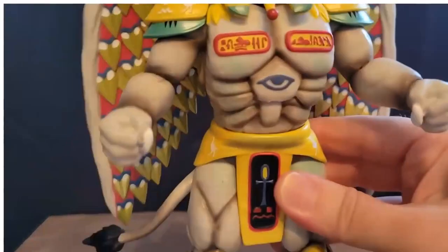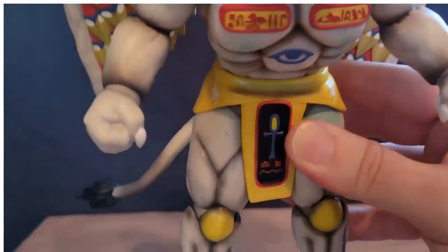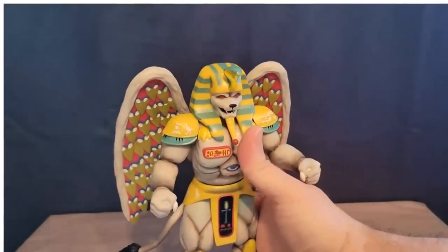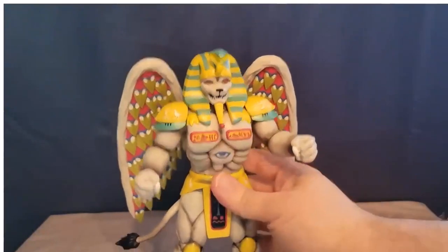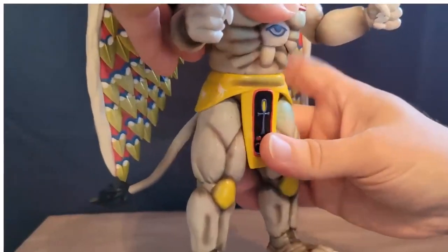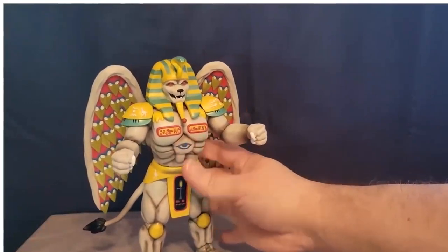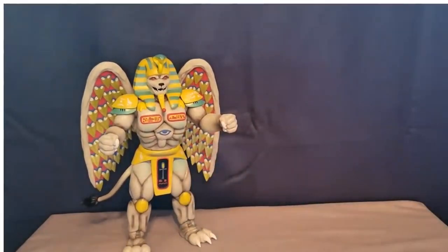I will say his diaphragm joint is very, very loose and wobbly. So, like the wings will kind of weigh him back. Oh, well, now it's not really doing it. So I guess maybe I fixed it. So it's not as wobbly as it was before. Oh yeah, there it goes. So it's just he's wobbly right there, but the arms and the knees are all fine. The hips are really good, actually. The ankle joints are really good. It's just for whatever reason, he's very wobbly in the torso and at the waist. But he really does look cool. I'm glad I picked this figure up.